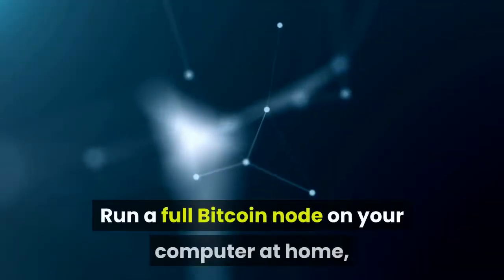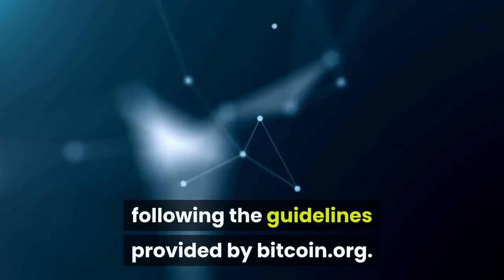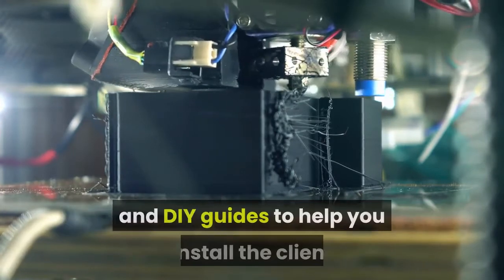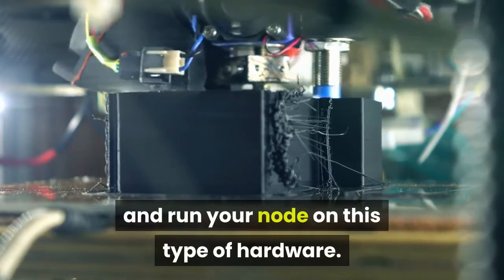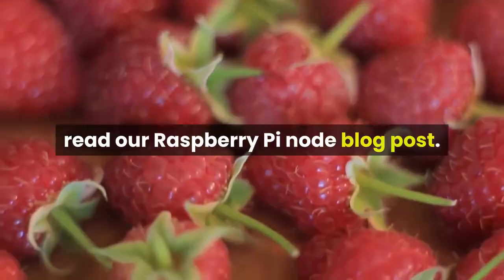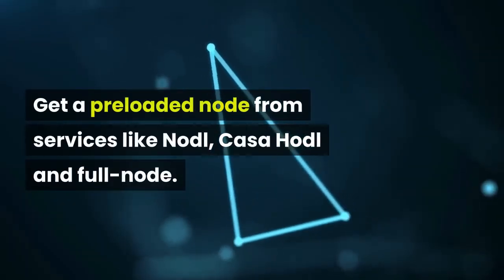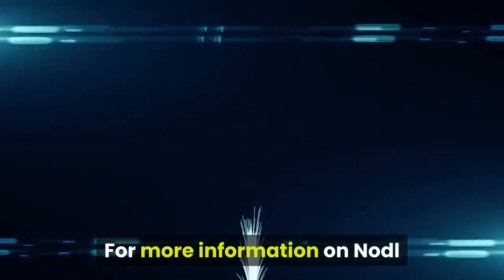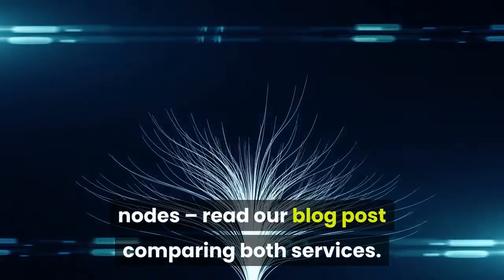Run a full Bitcoin node on your computer at home, following the guidelines provided by Bitcoin.org. Set up a node using a Raspberry Pi. There are numerous clips and DIY guides to help you install the client and run your node on this type of hardware. To find out more about this option, read our Raspberry Pi node blog post. Get a preloaded node from services like Nodle, Casa Hodl and Full Node. Full Node uses a preloaded Raspberry Pi. For more information on Nodle and Casa Hodl, the leading alternatives for preloaded nodes, read our blog post comparing both services.